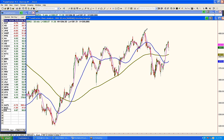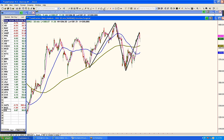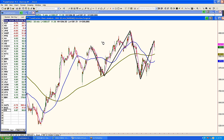I locate the swing from high above the 50 moving average to the low below, and then I look for a swing back up through the 50 moving average. Okay. As we identify our swings above and below that 50 simple moving average, I'm going to walk you through this setup, and then I'll get into the pre-market routine, and I have a few more candidates for us to look at.